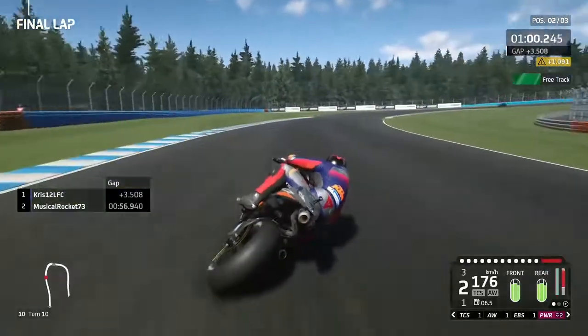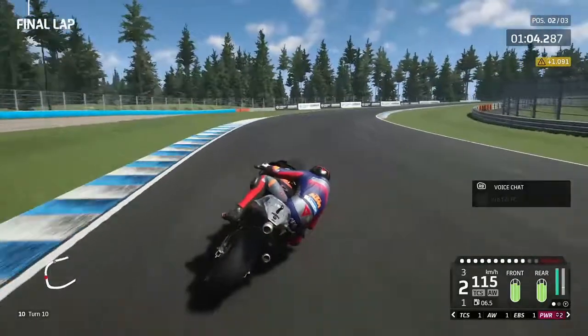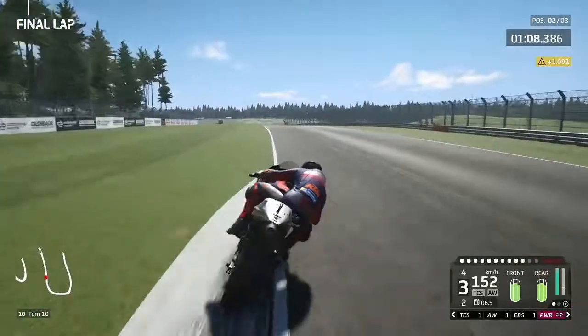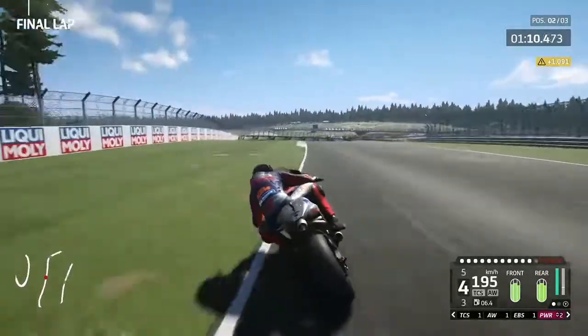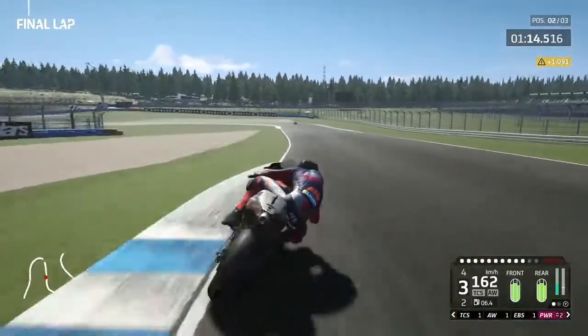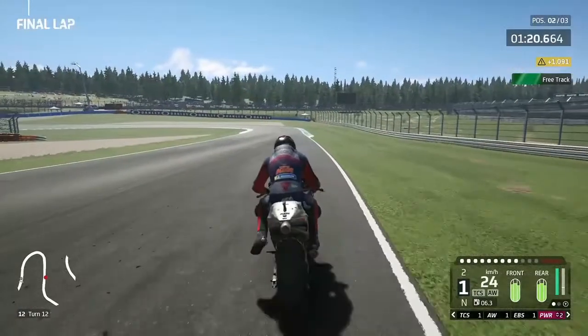1.5 seconds is the gap. Jesus Christ, this gap's coming down hella quickly. As Chris is now just there or thereabouts. Still on the limit of our bike here. We have got a penalty of a second. We're not going to tell anyone about that though. Into this right hand we go. On the absolute limit, we hit the grass and we're on the deck once again. And you gotta say, A+ effort from us there.